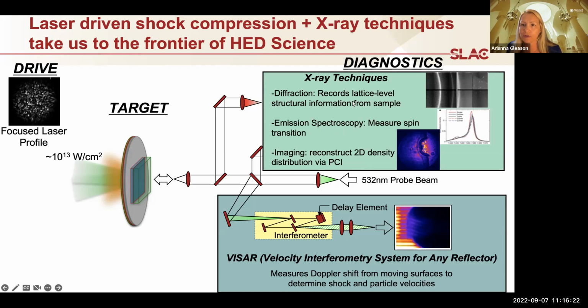Diffraction, so looking at the lattice level changes in a material, the structure, the phase transformation kinetics, so resolving that change as a function of time to then build up an understanding of the mechanism of transformation. Emission spectroscopy, so there are some really exciting applications of this, including exploration of basal magma ocean physics. We're not going to get into that today, but it's certainly possible here at LCLS to collect K alpha, looking at the spin transition in iron and extracting some information about spin crossover in the lower mantle.